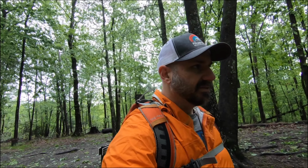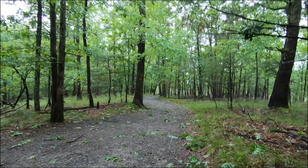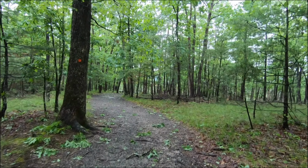The trail's a little bit of a mess though from the storms that have hit. Remnants of the first tropical storm of the season here in 2020. Approaching Stone Mountain Falls. Should be interesting to see how much water we have today.